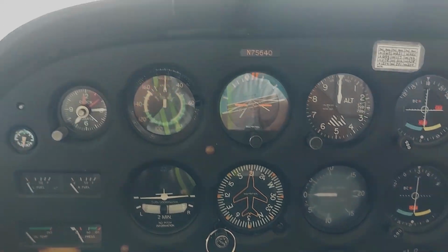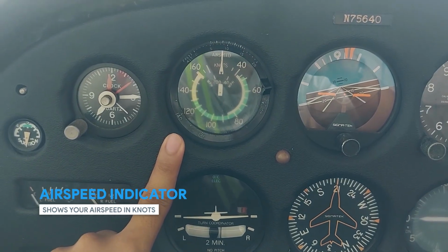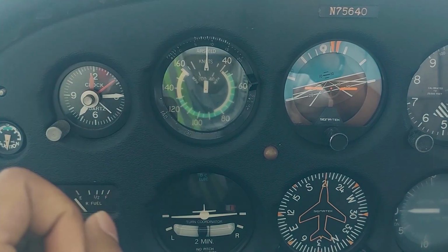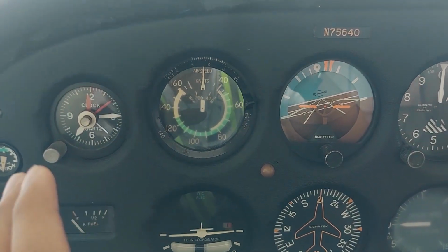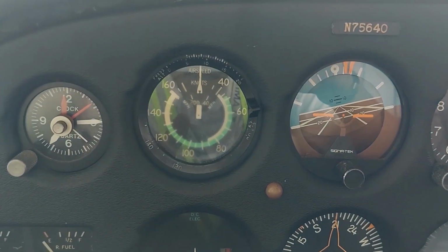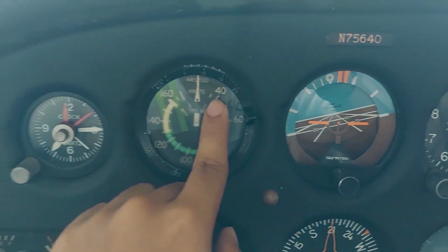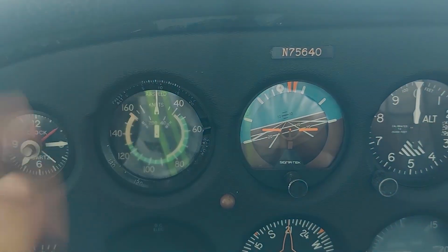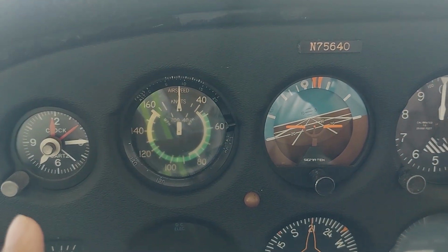First, we have our airspeed indicator. Of course, it tells you your airspeed. In a car, in our vehicles, we use kilometers per hour here in the Philippines, and in other countries it's miles per hour. In the case of an airplane, we use knots. That is the measurement of our speed: 40 knots, 50 knots, 60, 70, 80 knots, 100 knots, 120, and so on. So we use knots as our measurement of speed.